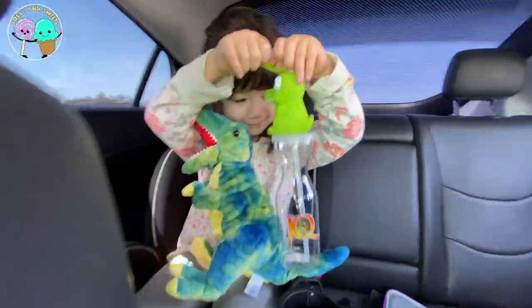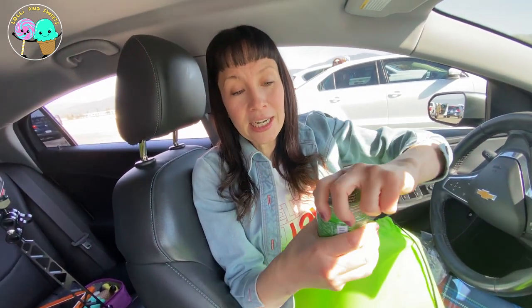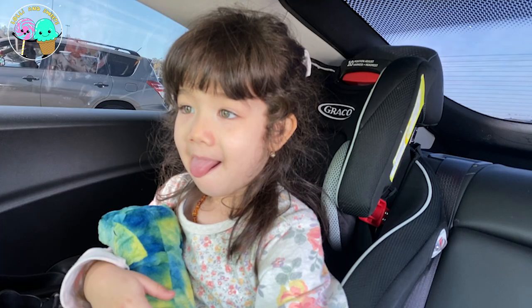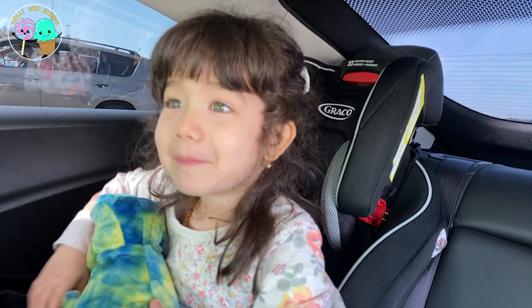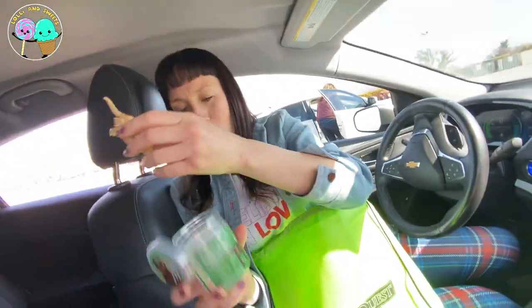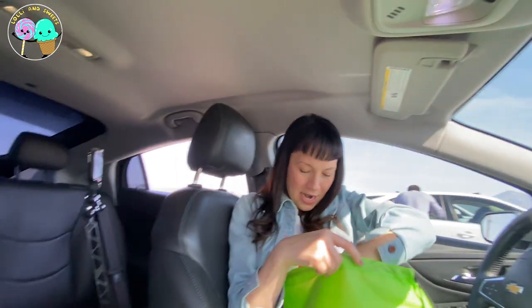All right. Ready? 3, 2, 1. Do you want to build a dino? Oh my gosh, it's a dinosaur building set with slime. Yeah, look, it's slime and dinosaurs. And there's googly eyes, so we gotta add googly eyes to it. All right, let's see what else is in here.